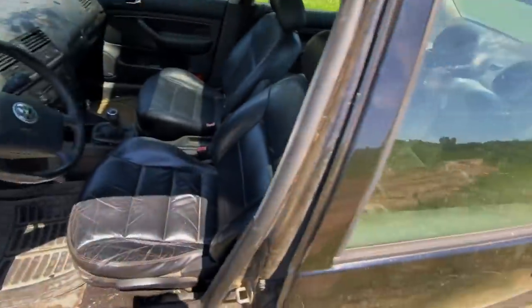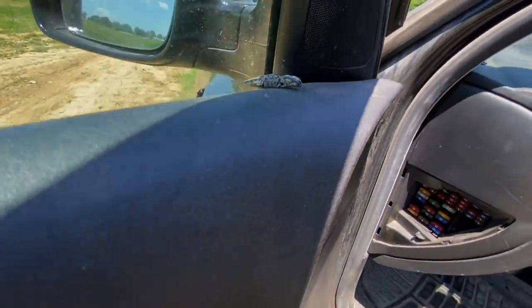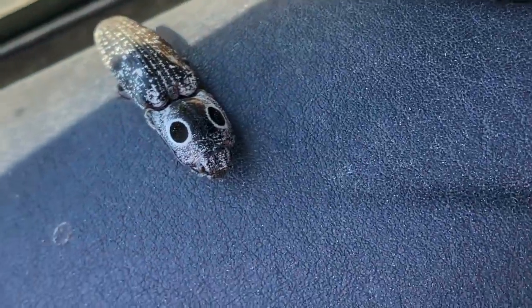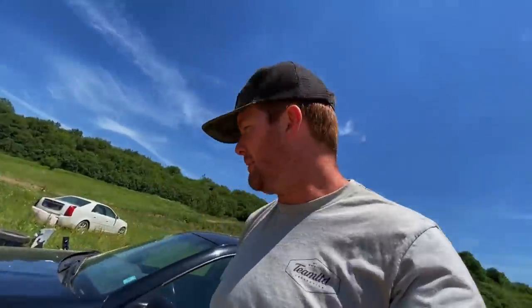Well, that was fun. This thing is fast. I wish I had power steering though. That steering wheel is aggressive. Look at this little bug that just fell down. I don't know if it's a bug or a toy. I definitely think it's a bug. Look at it. It's got eyes on it. Some phony eyes. I don't want to touch it. It might explode. All right. Well, thank you, Volkswagen, for now. That was a fun little rip.